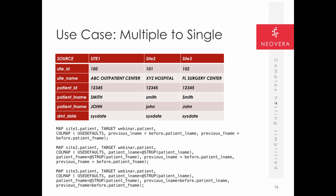It maps over, and we're actually telling it to populate those extra 2 columns with the previous last name and previous first name by retrieving from the trail files the before image of that name that was changed. So in the case where we ship over a name change, we'll have the before value and we'll have the current value that's going to be applied to the table. And we're going to use those before values to populate the other 2 extra columns in this table.